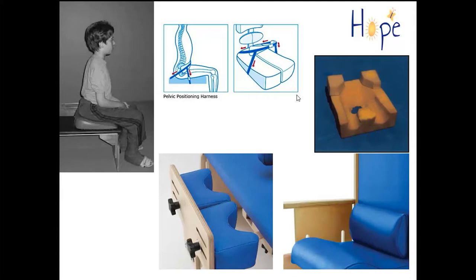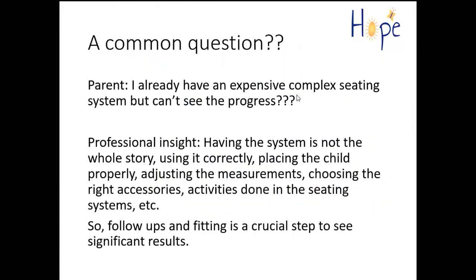So what we usually hear from parents is a very common question. Okay, they already purchased a very complex seating system. It's quite expensive, and they still can't see the progress that they expected. So again, here comes the role of assessment within the system, or the follow-up.